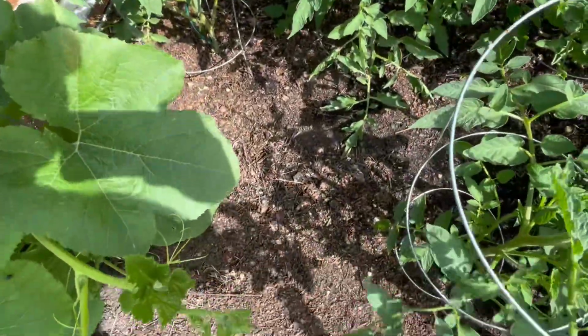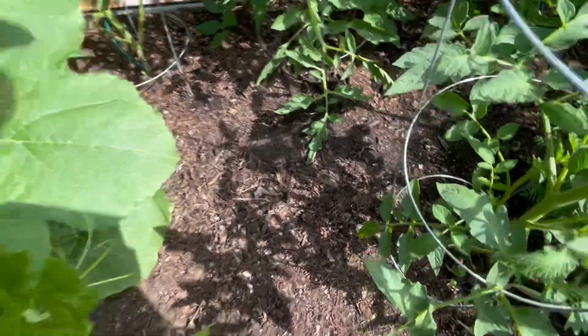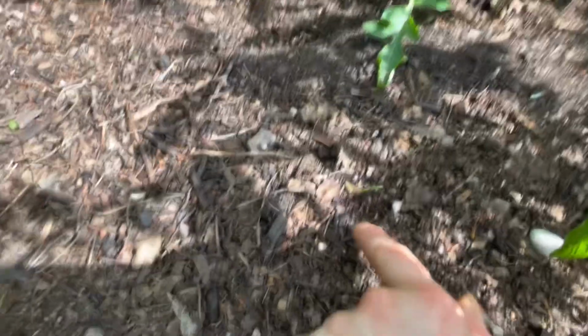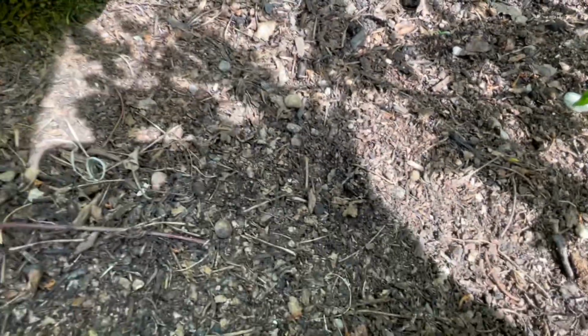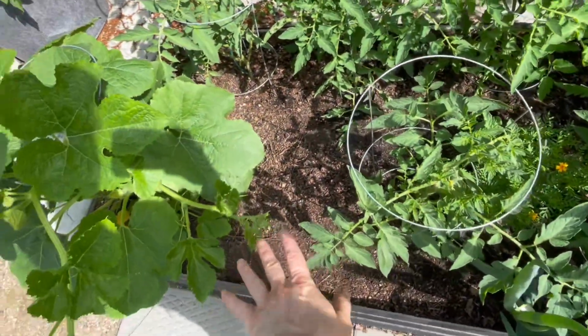I did have a row of beets here, but I think I only, if this is a beet, oh, sorry. If this is a beet, we'll see. It might just be a weed, so I should probably reseed those. There's at least space I can put something there.